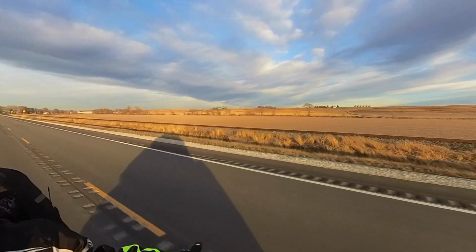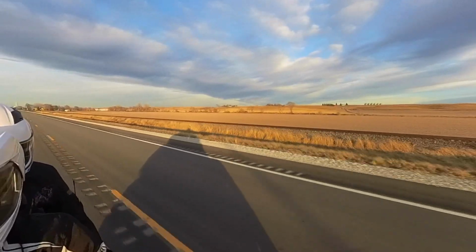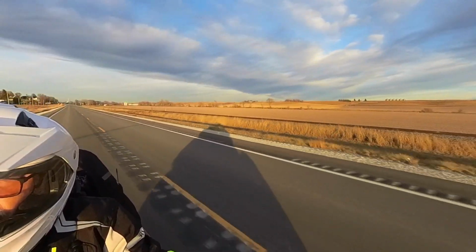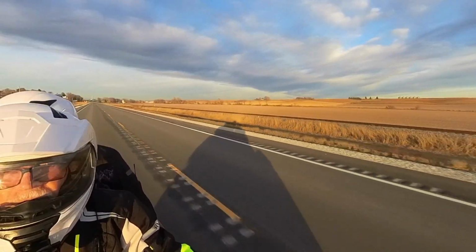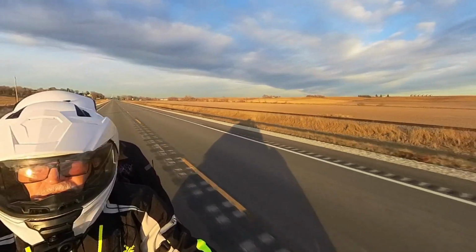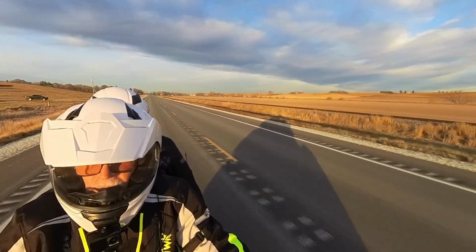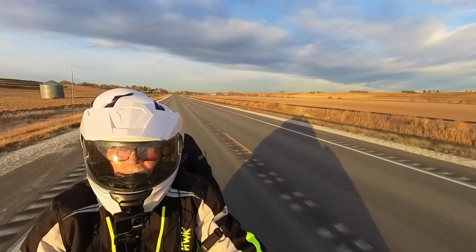I'm just going to mention here as we ride along, you might notice along the middle and the side of the road there are little divots, and they look like they're in pairs. I don't know if they have them on roads where you are, but they put those on Iowa roads especially to stop people dozing off.